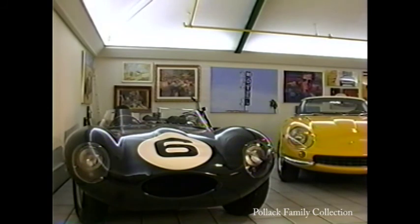I still have my Dinky Toy from way back when. I've always admired the D-Type. I particularly love the shape. One of the more beautiful cars that was ever designed, I think. Is it beautiful? Yeah, still.